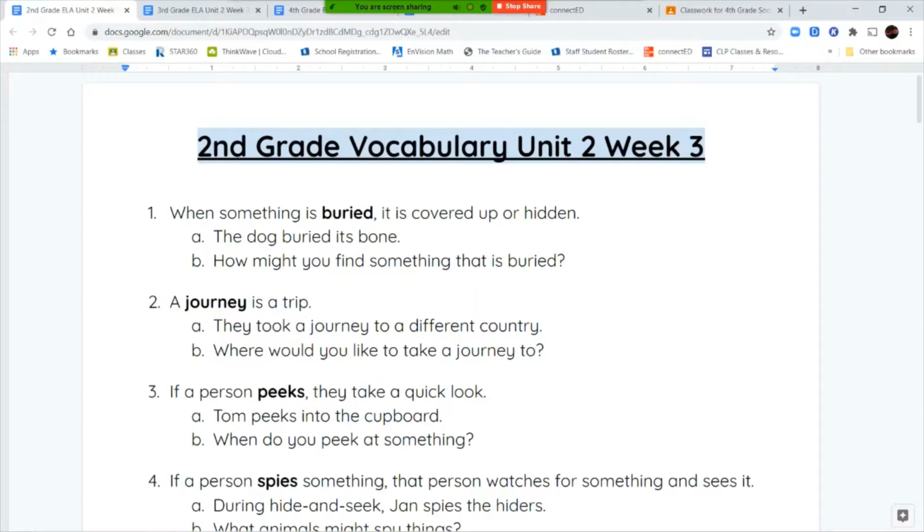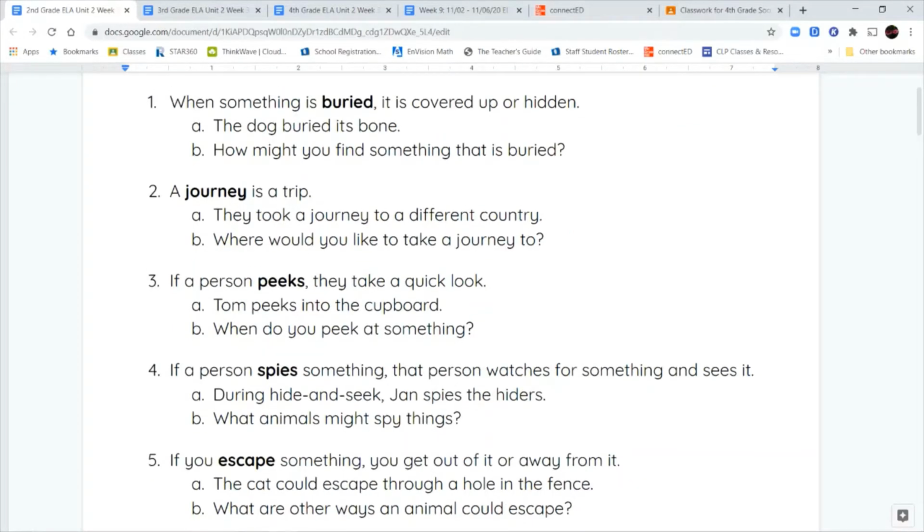The first word is the word buried. So when something is buried, it's covered up or it's hidden. So think about when a dog buries a bone. They dig a hole, they drop it inside, and then they cover that back up. So now that bone is covered up and it's hidden.